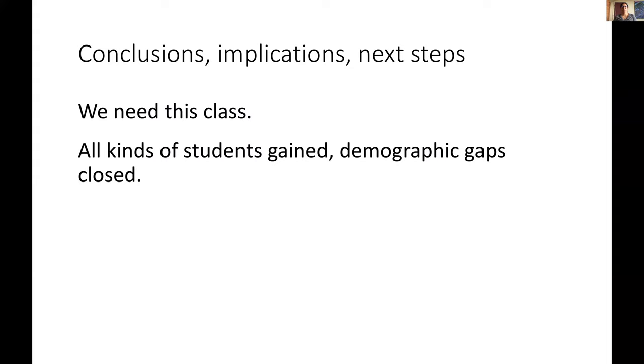In conclusion, we need a class like this for all of our majors, especially at a minority serving institution, but regardless of that, because all of our students that we followed experienced important gains. So we're writing grants now to tailor and scale this up to more majors and to refine our understanding of exactly what to give them all in order to optimize the balance between immersion on the one hand and reaching more students on the other.